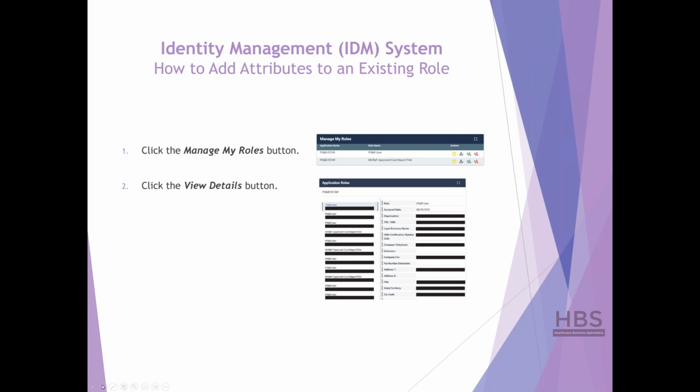The View Details button will show you all your approved roles and the details of each of those. If you're the security official, this is where you'll also have access to add additional attributes to an existing role. Once you select on a role, and that's kind of what the second screenshot shows you, you'll be able to see all of the details. And if you scroll all the way to the bottom, there'll be a button that says Modify Roles. Next.